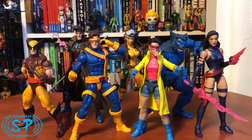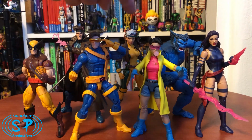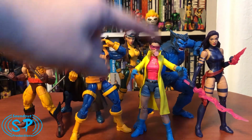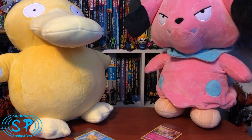They did this over about three years, because we started with Juggernaut Wave with this Wolverine. Of course, this is the vintage re-release. I have both. And then, you know, 2017 we had Cyclops. Juggernaut 2016 was also Rogue. And then 2018 we had Psylocke. And then 2019 we had Gambit, Jubilee, and Beast all in the same wave. So, well done, Hasbro. Really happy. That's one team down. Plenty more to go.